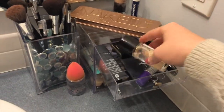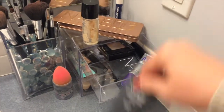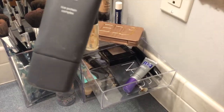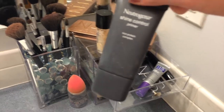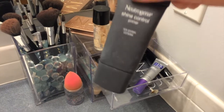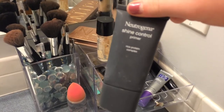Now, moving on to my primer. It's the Neutrogena Shine Control Primer. It really helps with not making my face oily. It's also a really good primer. And I noticed when using this, I get less acne because obviously it's Neutrogena and it's really awesome for your skin.